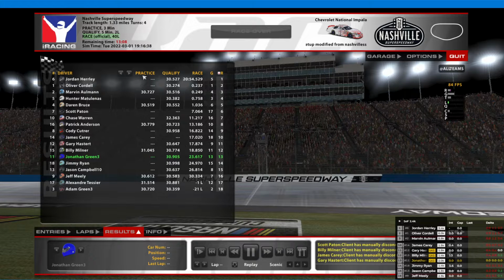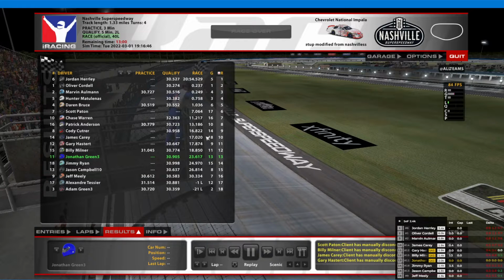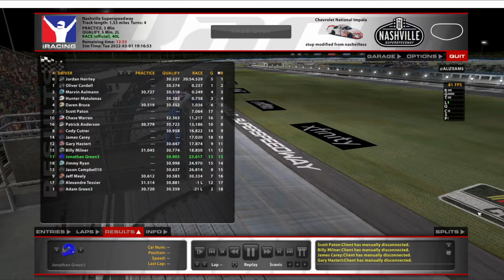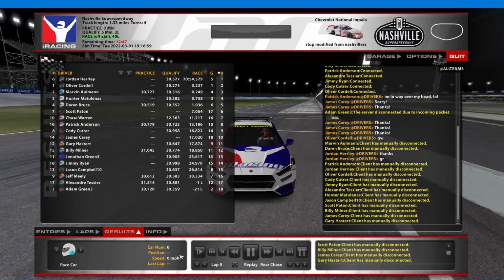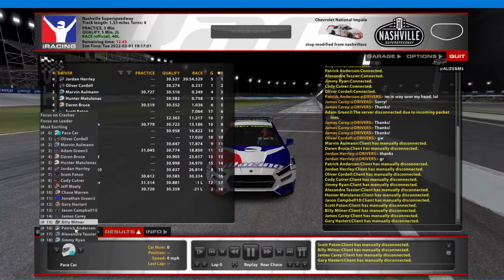13th spot. Considering I qualified in 13th spot, we stayed where we're at. We only lost 22 iRating. I don't know if that's going to pop me back out of the 2Ks or not. But a clean race, and a relatively high strength field. I'll take it.